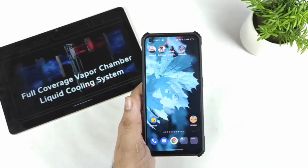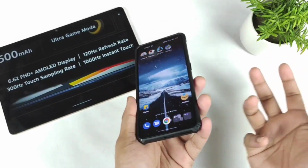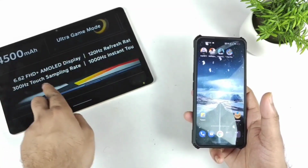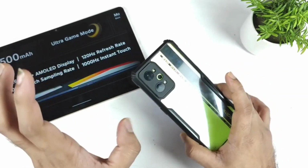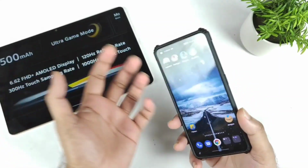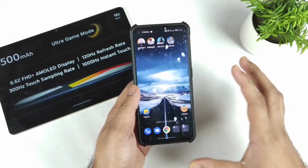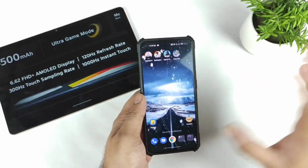That's one thing. The next thing is the display. There's nothing much of a huge difference, friends. The display is an AMOLED panel with 120Hz refresh rate, 300Hz touch sampling rate and 1000Hz instant touch sampling rate, where iQOO differentiated instant and touch sampling rate. Realme claimed the phone has a 600Hz touch sampling rate, but 600Hz is the instant touch sampling rate and 300Hz is the actual touch sampling rate. Realme did not do any marketing like this; instead, they directly mentioned 600Hz. 600Hz may be the instant rate, but I was able to get only a 300Hz touch sampling rate. That's not a big deal, but something to know.